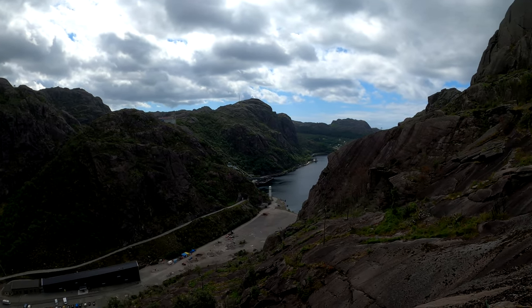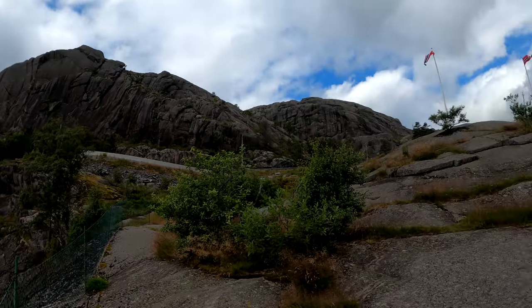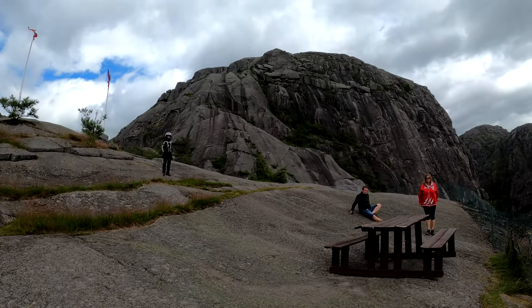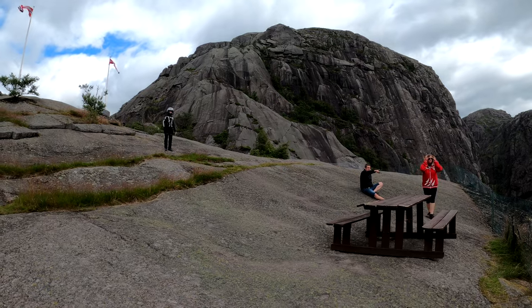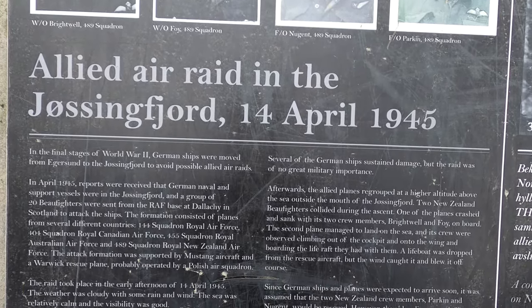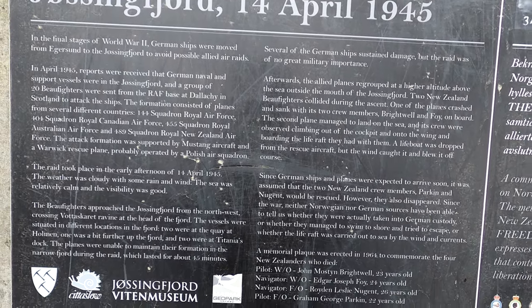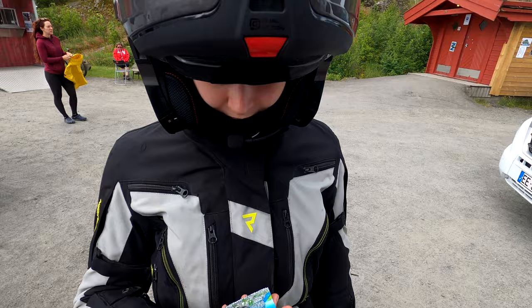It's a nice view. And huge rocks. Wow. Just rocks. Yay! I bought another magnet. Yes.